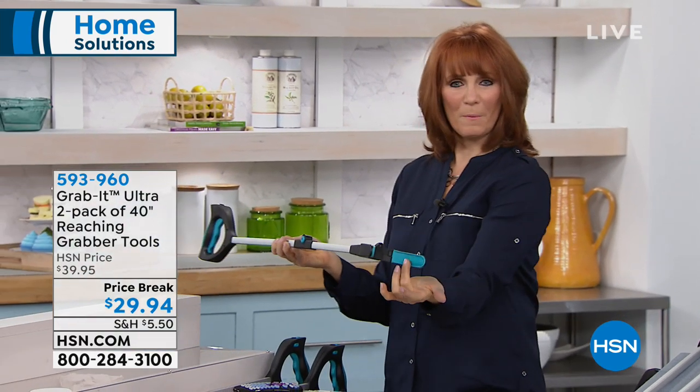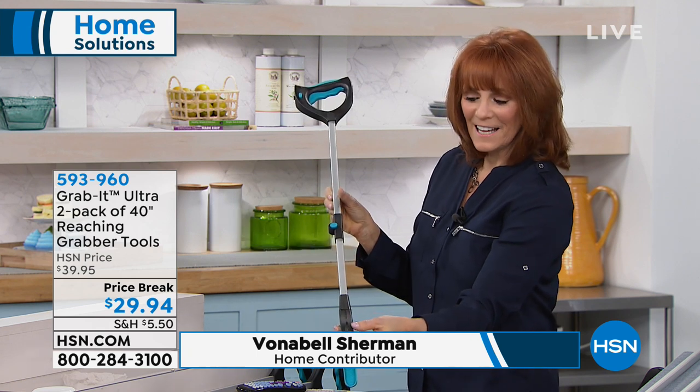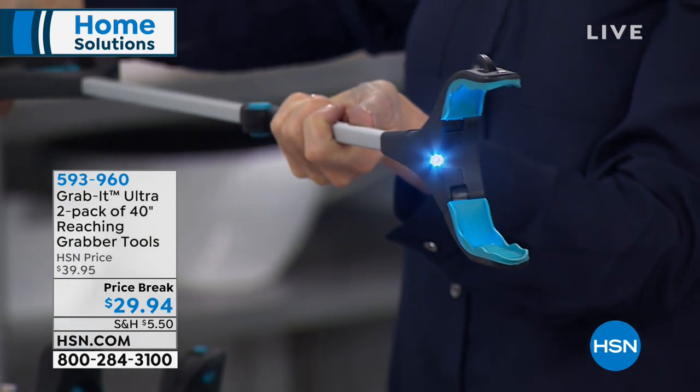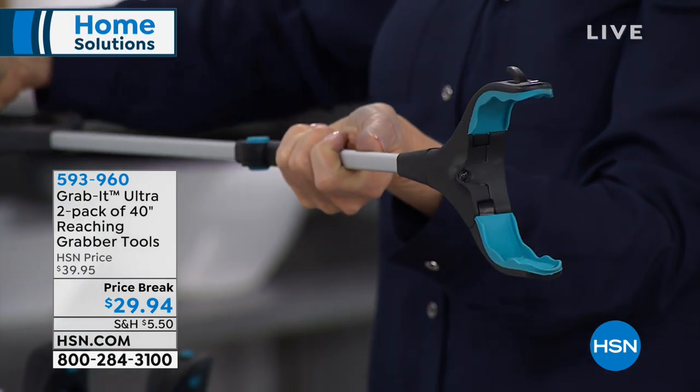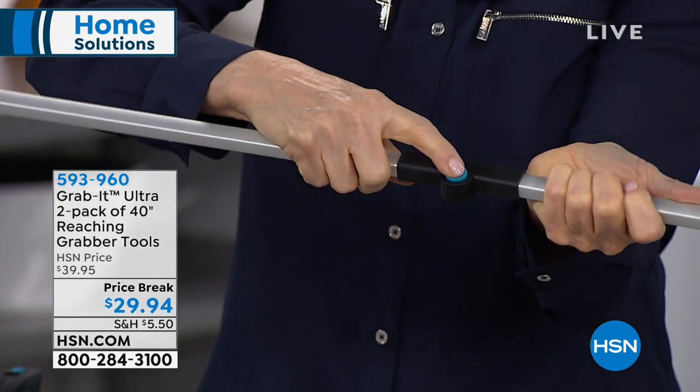On this end, you have a rubberized grip, so what you grab holds on. You have a magnet, you have a little hook, and then if you hang in there, look at this, an LED light, and the batteries are included. In the middle is where you turn it. And when you're going to fold it, do push that button.